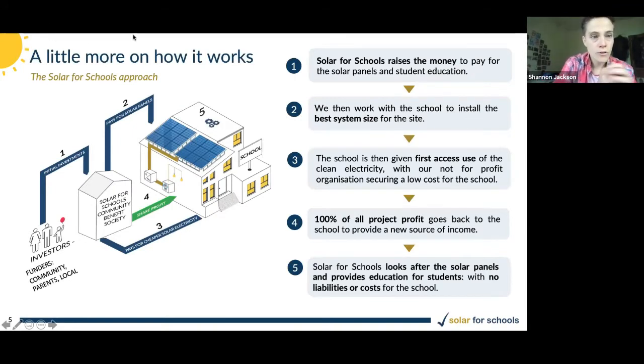In terms of how the programme works, essentially the organisation, the Solar for Schools Community Benefit Society, is the entity that sits at the heart of the programme. It raises money to fund schools so that they don't have to find the cost for installation or the long-term maintenance and education, which then pays for the project for the school.